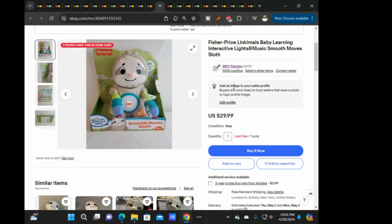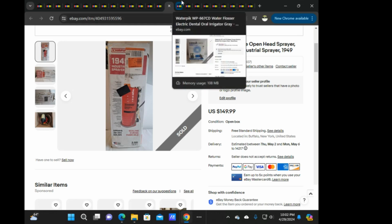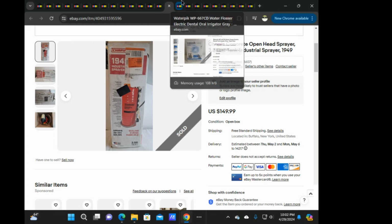Next was this Fisher Price Linkables, the Sloth. Sold that for $30 free ship. Next, here's a great one. This concrete sprayer. Sold that for $150, and that was from the second Home Depot pallet ever, the first one of the paint sprayers. This actually sold much quicker than I thought it would. It sold within about a week, and I was getting ready to take this to storage because I was not expecting it to sell, but it did. $150. It's sitting upstairs here, and I gotta take it to FedEx tomorrow.